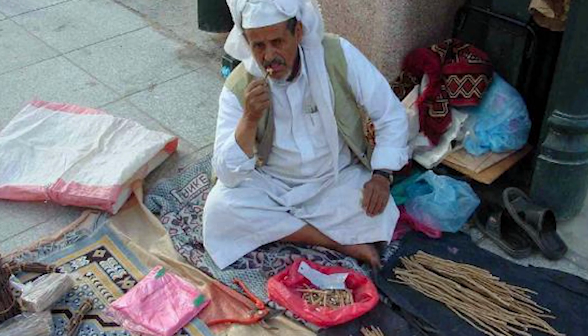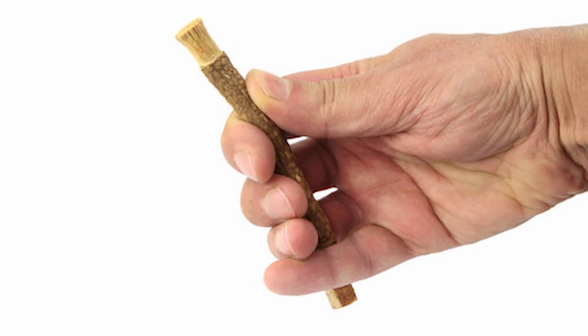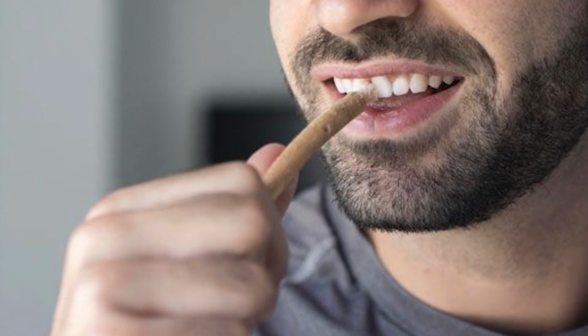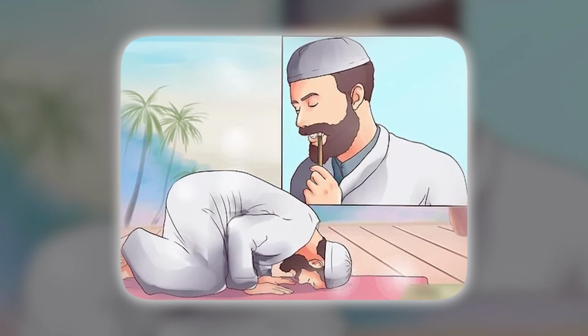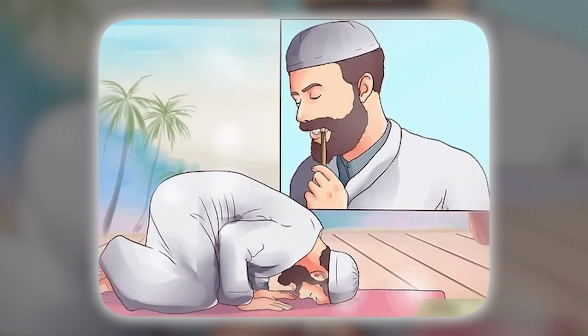And in the Islamic world, there is a thing called miswak. It's a type of chewing stick that has been used since the 7th century. Muslims use it because of two reasons. 1, it's good for cleaning teeth. 2, it's seen as a religious practice. They often use it during wudu before prayers, which happen 5 times a day.